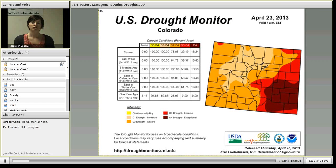So this is a capture of our current drought situation. I got this last Friday, April 23rd, 2013. So you can see that we're pretty much still in a drought, even though we've gotten a lot of spring moisture in the Front Range, and we've gotten a decent amount of snow in the mountains. We're still under drought conditions. So what exactly is a drought?